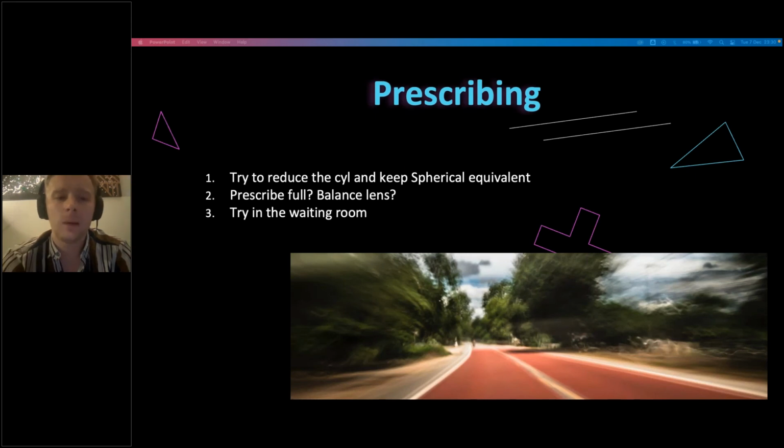When we're prescribing, we want to reduce the cylinder but obviously keep the spherical equivalent the same. Now, these patients, as I said at the very beginning, are used to seeing these weird higher order aberrations, blurry vision. They tolerate much more cylinder and much higher astigmatism levels than someone who is not a keratoconic patient. So a normal patient that comes in with 2-3 diopters of cylinder, you're going to be very hesitant to prescribe the full. I would be much more confident in prescribing these weird prescriptions or these higher astigmatic levels in a keratoconus patient. They manage much better with it. And you really need a superstar dispensing team behind you.